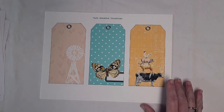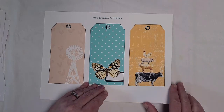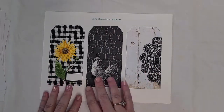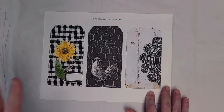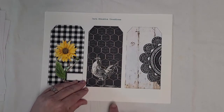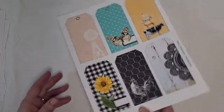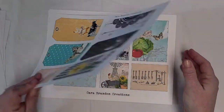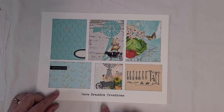And then we move into ephemera. So on one page, we've got 3 large tags. And then we've got 3 large tags in primarily black and white. I think that sunflower just stands out so much on that background. I love it. And then we've got all the tags in a smaller size. And then we've got several journaling cards that are great.